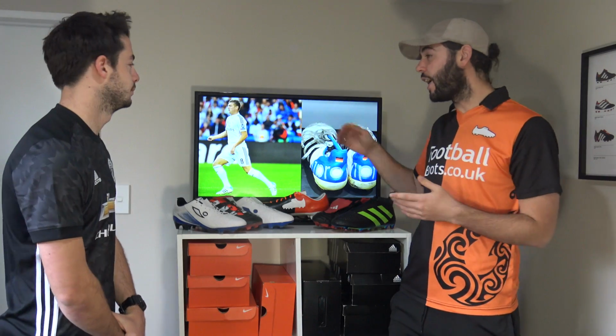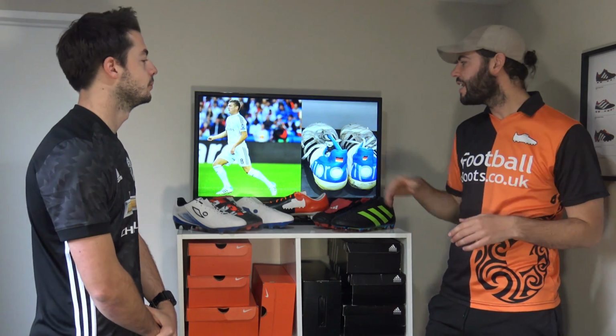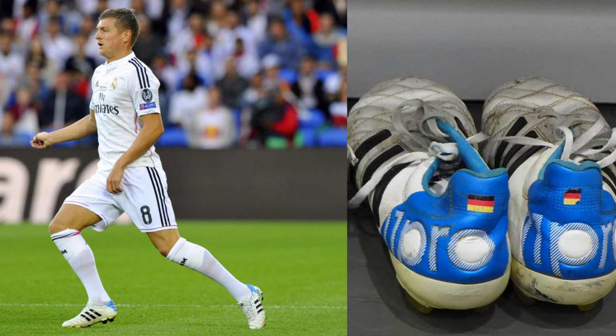So we just said how Keisuke Honda is famous, but what about this guy? Arguably the best centre midfielder in world football. His passing range is unbelievable. Now I love his boot choice. I think it's so lovely that he prefers this boot. What are we looking at?